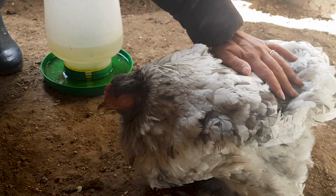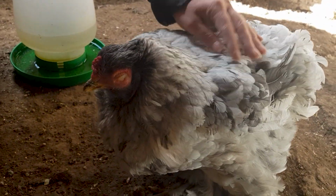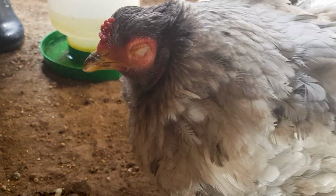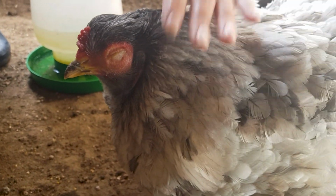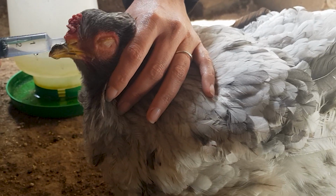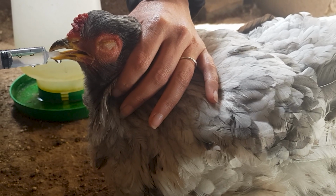So the chicken made it through the night. Okay, I'll show you. Look at that eye, completely swollen. It made it through the night, and it's definitely got some kind of respiratory problem. We're just giving it some water because it's not really eating or drinking.